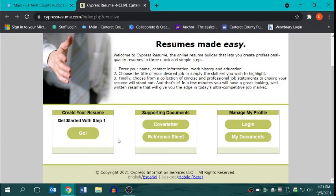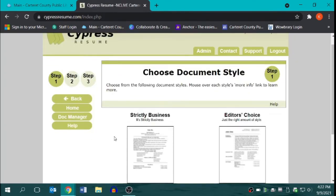It's very easy. If you come down here to create your resume and hit go, it's going to take you to where you can create your resume. If you have one already, then you just log in. So you can create an account so that it keeps your resumes, which I highly recommend that you do, just so you don't have to create a new one from scratch every time. But if we're creating one from scratch, we're going to go here with Get Started.